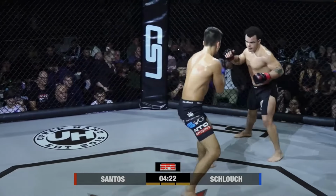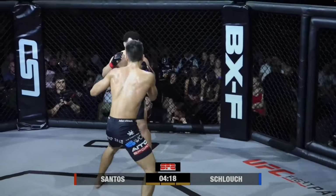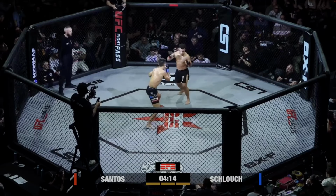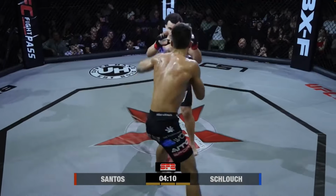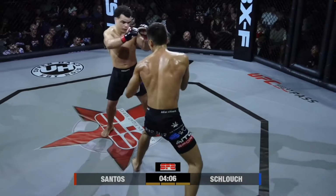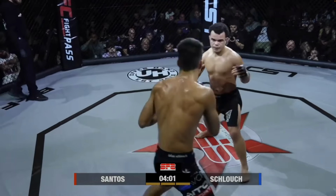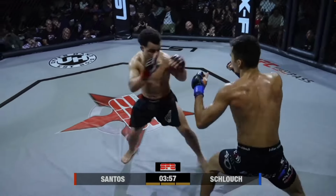But what percentage of these shots are really landing flush? You know, a few teeps, a few right hands over the top. There's a lot of feinting, and then maybe one or two bouncing off the guard. Nothing of real significance thrown thus far from either fighter throughout 11 minutes. Yeah, I mean, they're trying, to be fair. I think that's the problem when it's so evenly matched, you know?